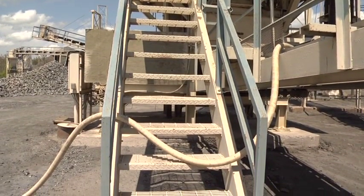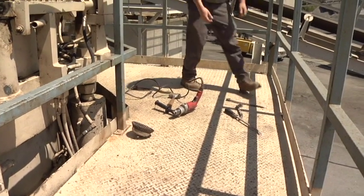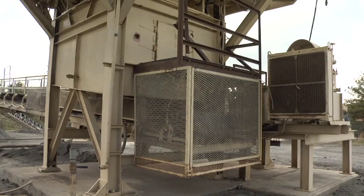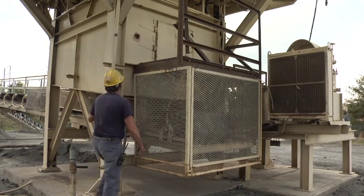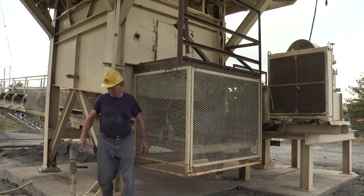Safe access can be impeded by materials such as tools, rocks, dust, ice, snow, maintenance or construction material, even the absence of ladders, stairs, work platforms, or tie-off points for those working where a fall might occur.